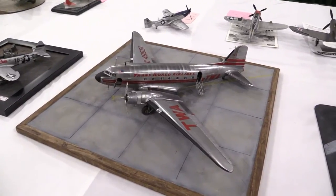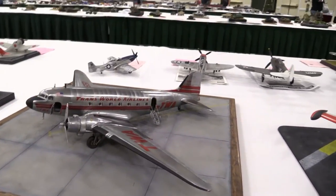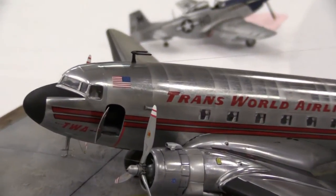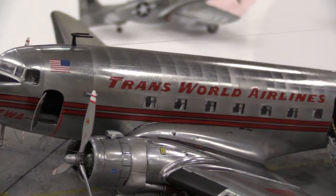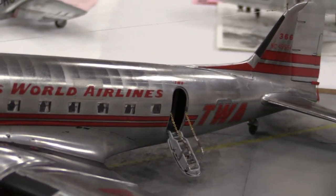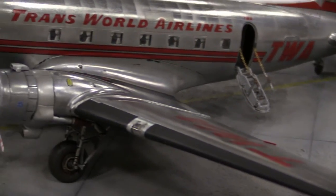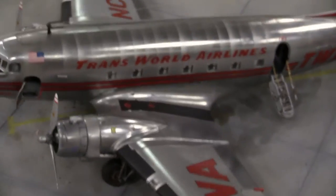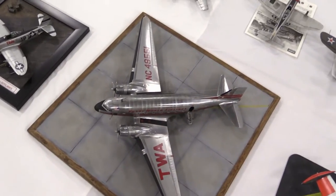And to finish off here, I just had to come back to this one, this DC-3. This metalwork is outstanding. Very authentic. Looks outstanding. Now, this angle isn't doing it justice. I gotta look straight down. If I can do this. Yeah, there we go. Yeah, look at this, guys.